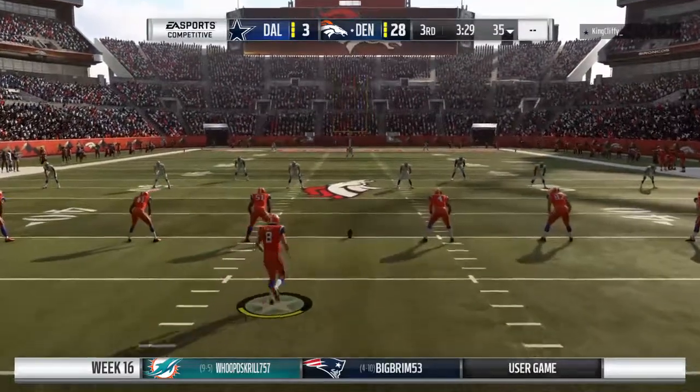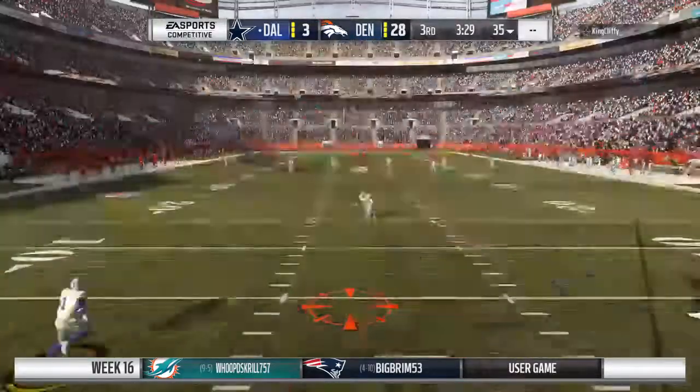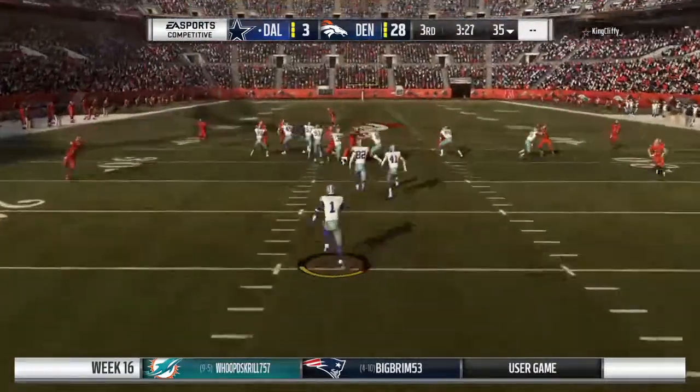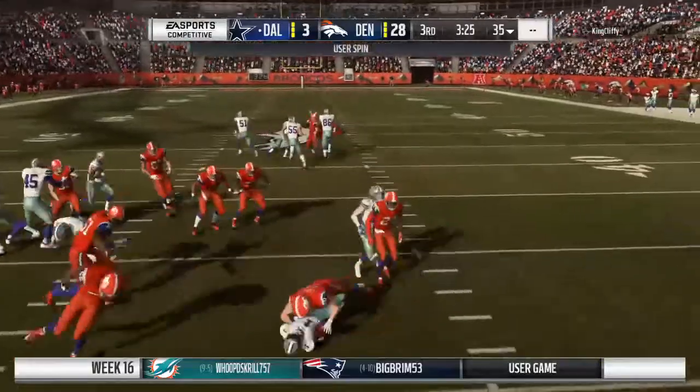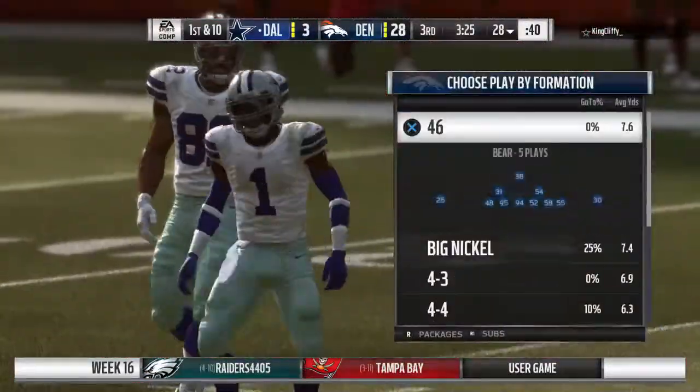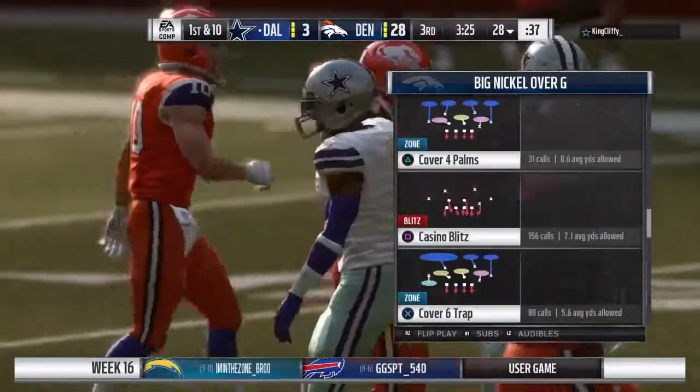Now McManus on to kick this one off. The return man is Grant. And he'll take it past the 25 and up to the 28-yard line. And now Dallas gets set to take the field.